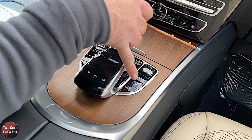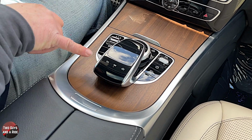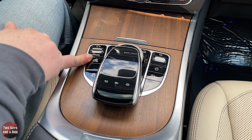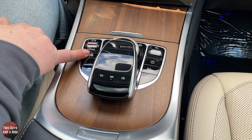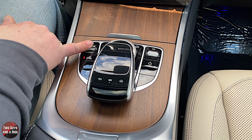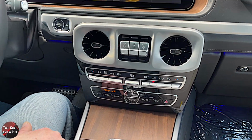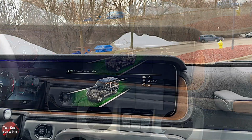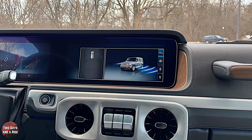And down here is your low range button. You've got your traction control on or off right here. This button here switches to manual. So you want to shift manually, you can do that. And then, of course, this one shifts between your different modes. You got sport, you got comfort, eco, you've got desert. Okay. And then I do like the graphics that show up for each one of these.